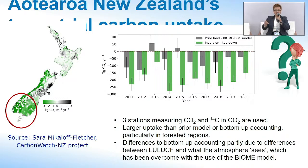But you can also see a lot of variability. It's not the same every year. You have more precipitation, you have more uptake. You have less precipitation, you have less uptake. The precipitation and temperature are not part of the emission factors. You can't do it with a traditional inventory.